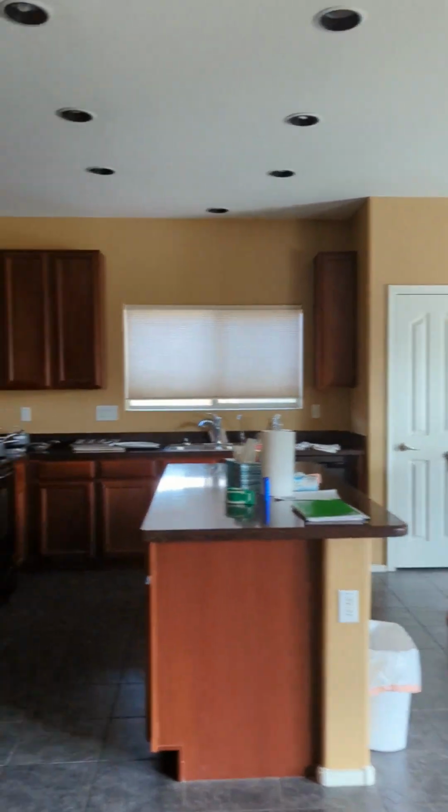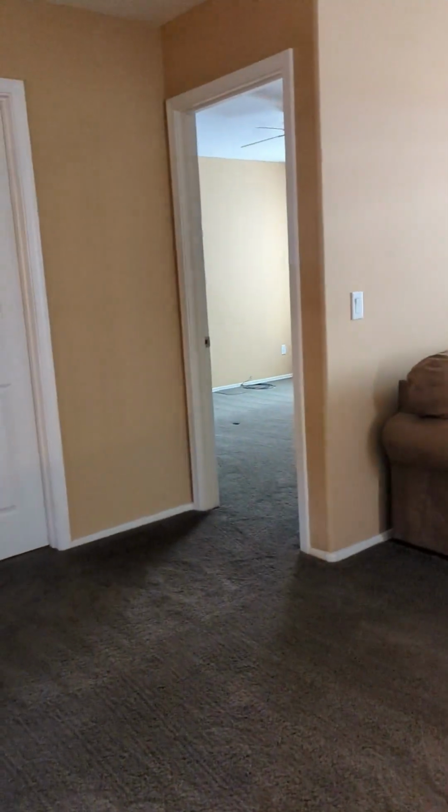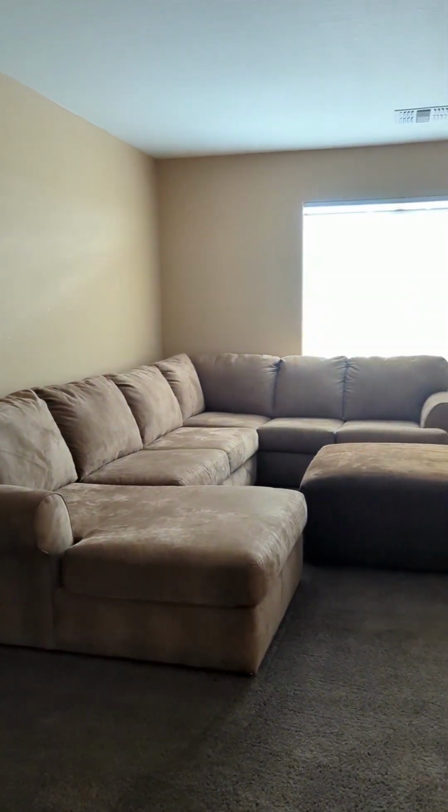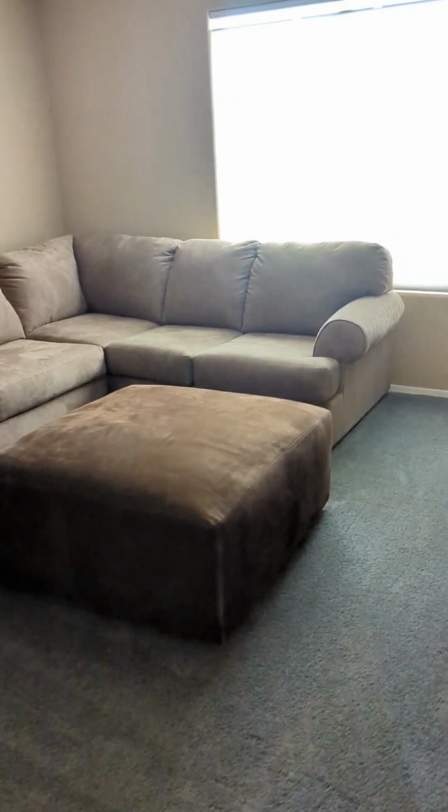Perfect. Okay. I love this as you come up, how it just kind of perfectly sticks out. So you just come right on up. The carpet, the padding is so squishy. The people that lived here didn't actually live here full time. It was a winter home for them. So this is a really nice sectional set that they searched really hard to find one that fit perfectly. So that can be included if you like. Barely used, basically brand new. It's really nice. But here's your upstairs loft.